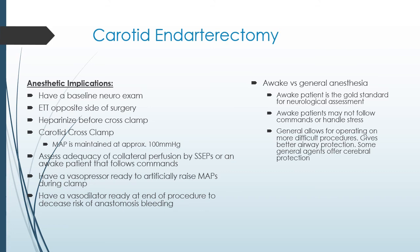If they're working on the left side, you put the tube on the right side. It just keeps things away from the field and away from the surgeon so they can operate without accidentally taking the tube out. These patients are typically away from you and in a bad position to be able to intubate them. So if you are worried about the patient or anything along those lines, you probably are better off having an endotracheal tube in versus no airway or an LMA, because when there are complications, it's going to be hard to get to the patient without compromising the sterility of the field.